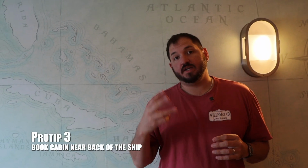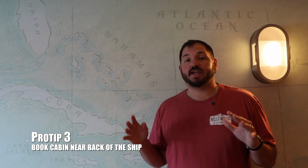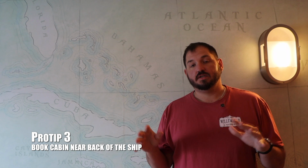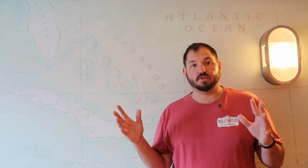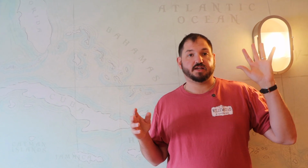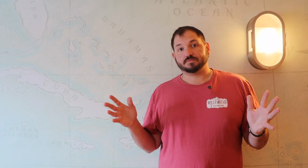And pro tip number 3 is definitely recommend choosing a cabin towards the back of the ship because that's where the restaurants are going to be, and if you're like us and you didn't purchase a drink package or anything like that, that's where you're most easily going to be able to get some water or anything else. There's a couple times we wanted to fill up our water bottles. We had to basically walk the entire length of the ship to go all the way down to the buffet to fill up our water bottles, just to walk all the way back. So I definitely recommend trying to get a cabin closer to the back of the ship so you can limit some of those steps.